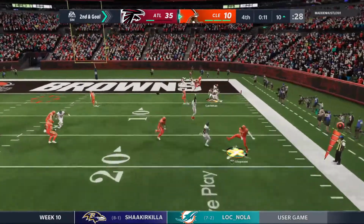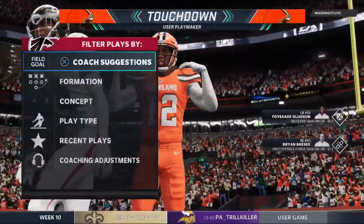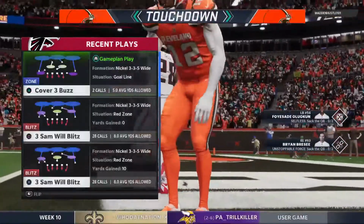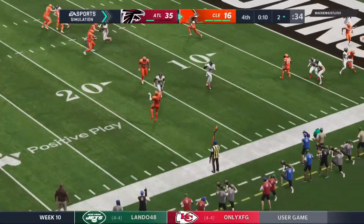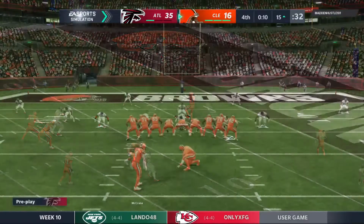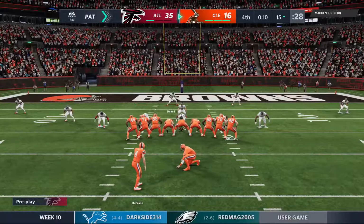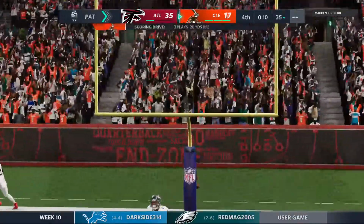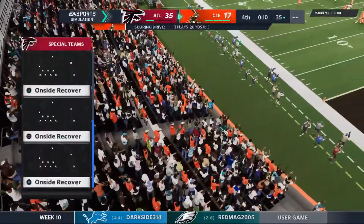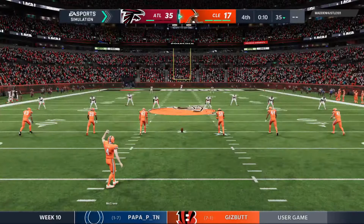Escaping the pressure right. Caught on a slant. And they'll take it into the end zone for a Browns touchdown. DeAndre Hopkins, his second touchdown on the season. And the Browns make some inroads here on that deficit. And that'll cut the lead down now to 18. Makes the score Falcons 35, Browns 17.